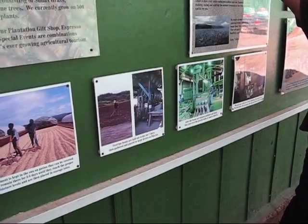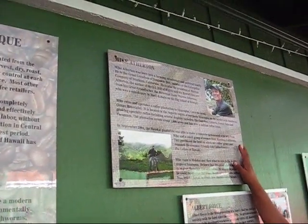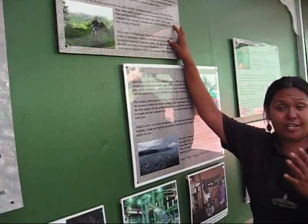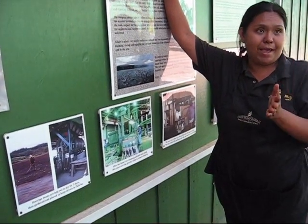Now this is the owner, Mike Atherton. He's the one that owns 1 million coffee trees in Nicaragua. So the stickers she gave you in the store represent 90% Nicaragua, 10% either from Maui, the Big Island, or from Molokai, because there was a bankruptcy.